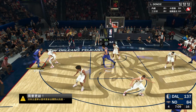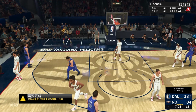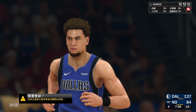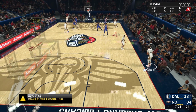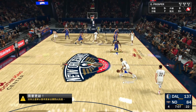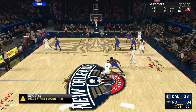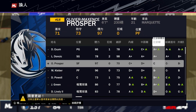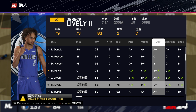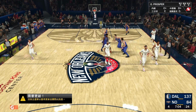And the Pelicans making a change here. Nance is checked in, and then for Dallas, Doncic is checked in for Hardaway, and it's Dante Exum in for Hardy. The Pelicans have gone 4 of 10 here in the final period. Not the time to go cold. I'm watching the line. There, that'll be a backcourt violation.